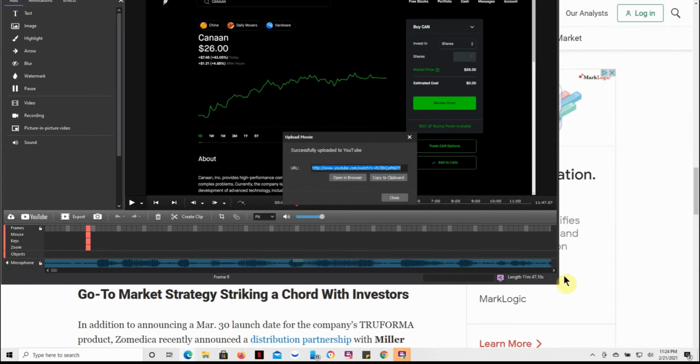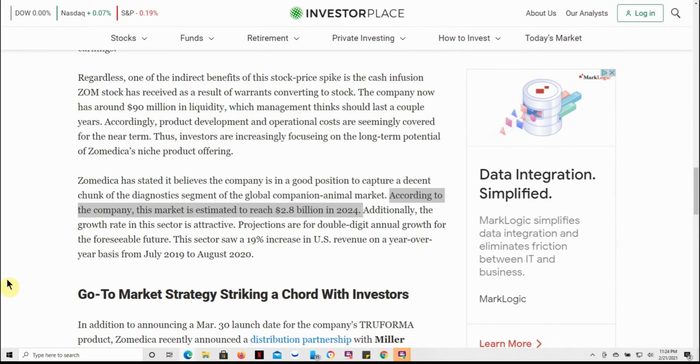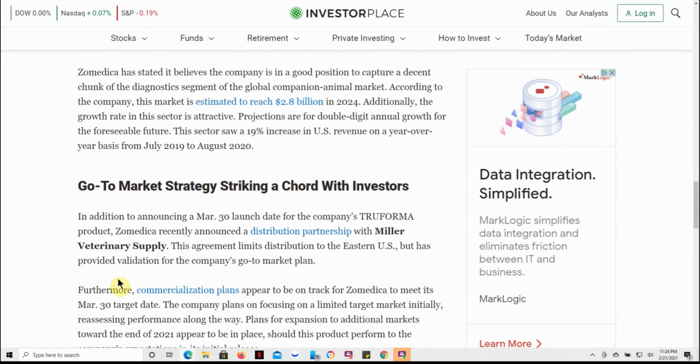And if you follow Chewy, I do not have any of Chewy. But if you have any of that, I'm sure you noticed it skyrocketing last year with everybody staying home due to the lovely pandemic, whatever you want to call it. That stock went through the roof. Unfortunately, I didn't have any of it, but Zomedica I do.